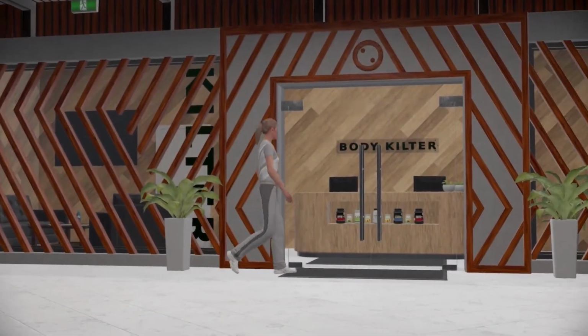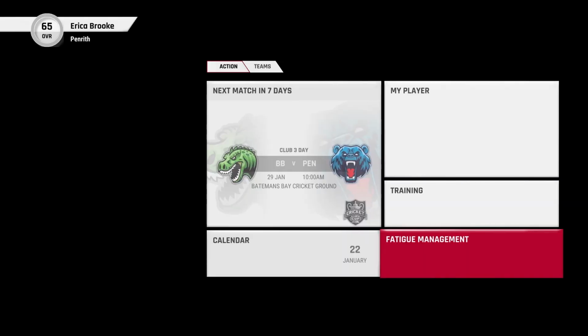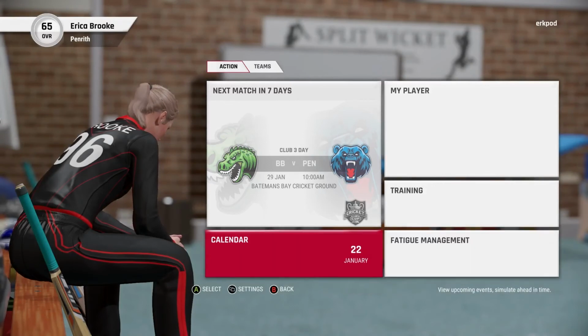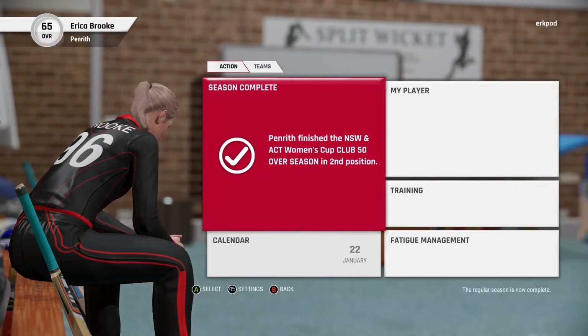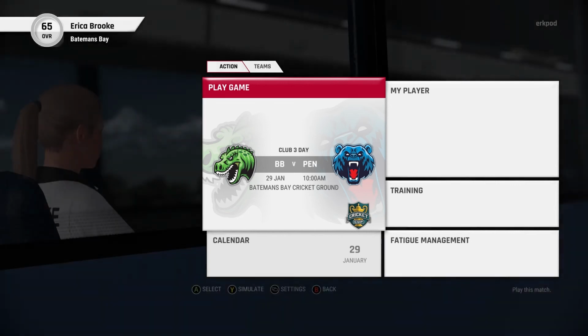Let's go to our fancy retreat, in case you haven't seen this in a while. Penrith finished the club 50 over season in 2nd position. And that will be our next game. Bateman's Bay against Penrith in Bateman's Bay. Final game of the season.